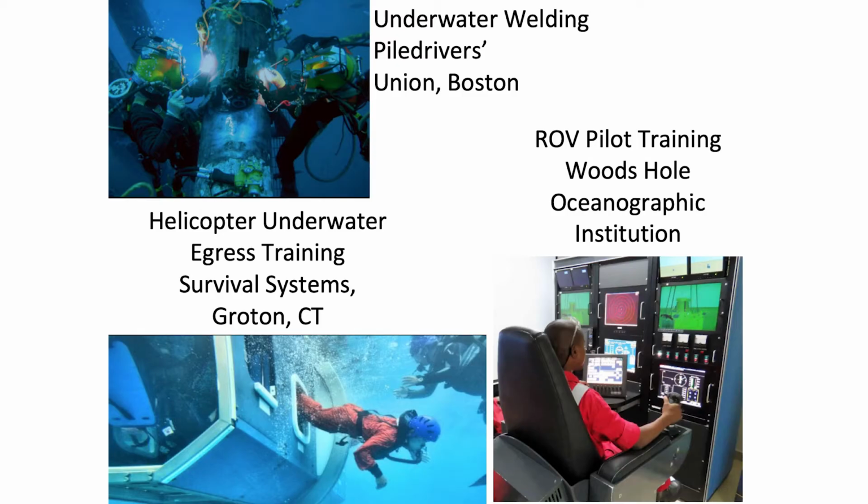Here we see underwater welding, which is on the upper left. This is necessary during the construction phase of projects. The Piledrivers Union is currently training their workers and apprentices to do work in the offshore wind sector.